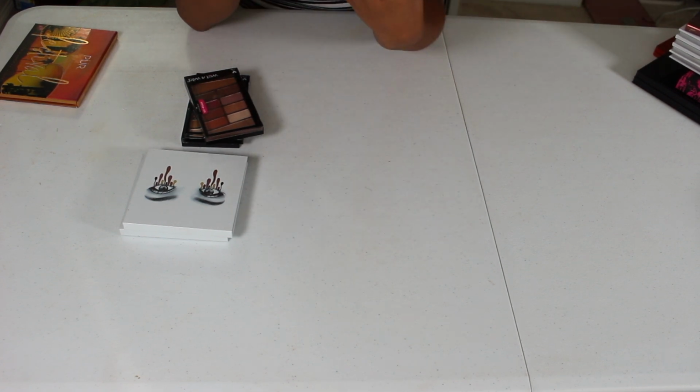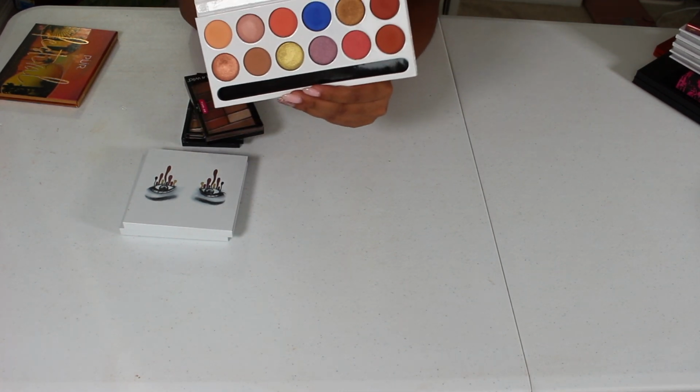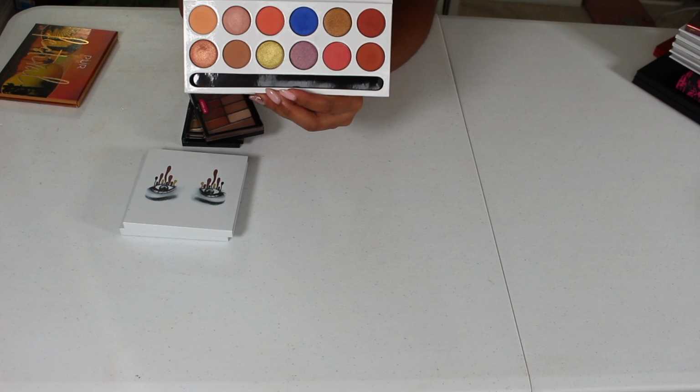We have Kylie Cosmetics. This is the, which one was this called? Ain't no name on it. I think it was called Royal or something. I think it was like the Royal palette or something. I like Kylie's shadows. I like her palette. So I'm keeping this one.